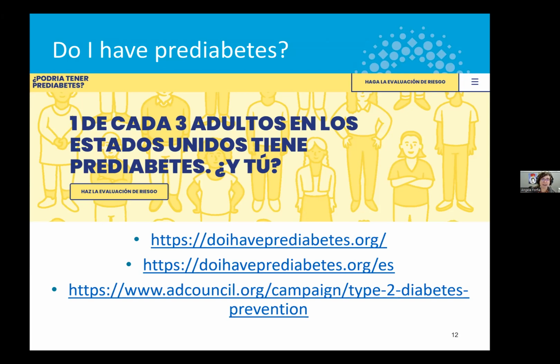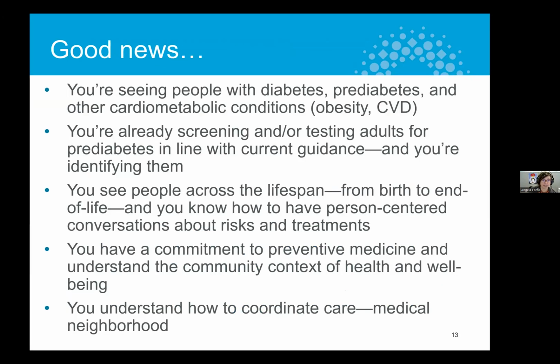There's a great website. It's called doihaveprediabetes.org, or doihaveprediabetes.org/ES for the Spanish version, which I've put up here on the screen. And it allows you to take this little test online. It's very easy to do. You can do it in less than a minute. If you want to have something that you can give to patients in your waiting room or have your medical assistant, community health worker or promotora go through with your patients, you can get a printed copy, either in English or Spanish for that. And there's lots of resources that are connected to this campaign, like if you have a little video in your waiting room, or if you have a place that you can share information on your patient portal, there's a lot of resources that are connected to these little tests.